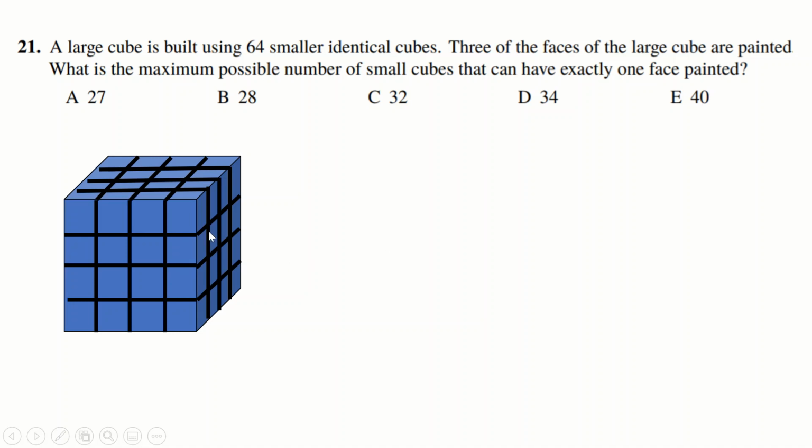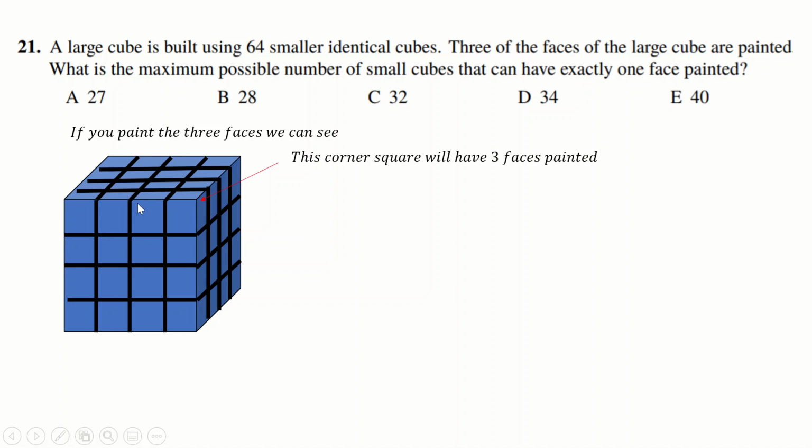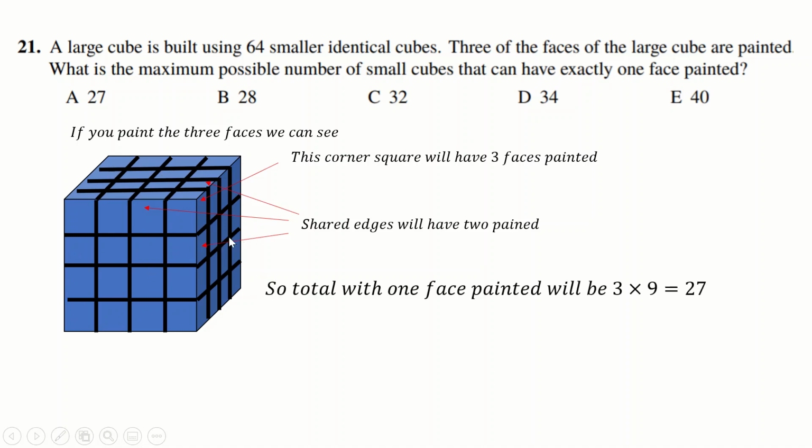And now let's just paint the front 3 faces. So let's pretend that this is actually a white cube. I've just painted the 3 faces you can currently see blue. Now, how many cubes have one face painted blue? Well, the problem is that this cube has 3 faces painted blue, so that doesn't count. And all of these ones on the edges all have 2 faces painted blue, so they don't count either. So the only ones that have 1 face painted blue are these 9, and these 9, and these 9. So that's 3 times 9, 27 cubes painted blue.